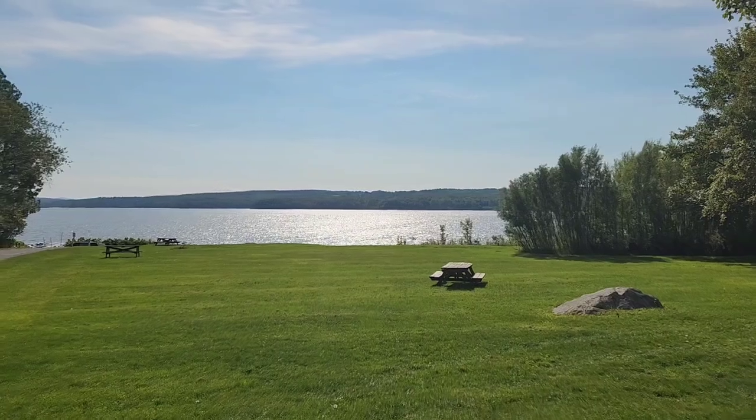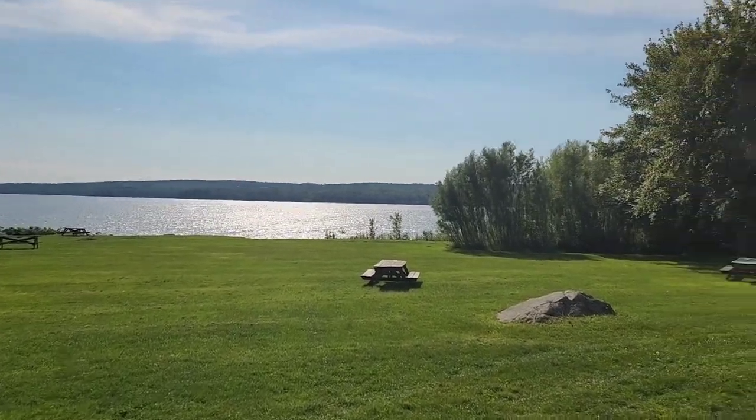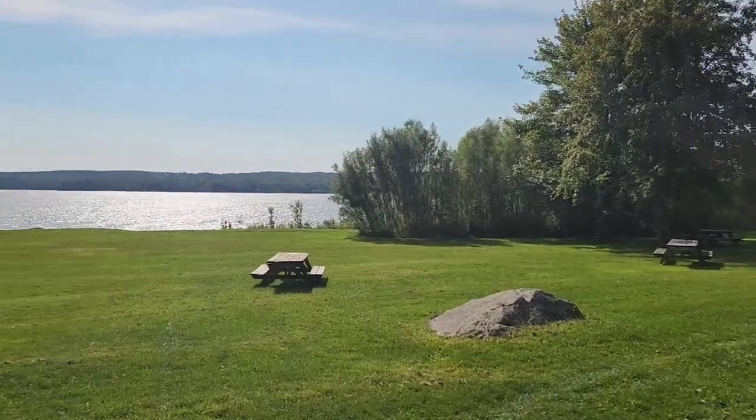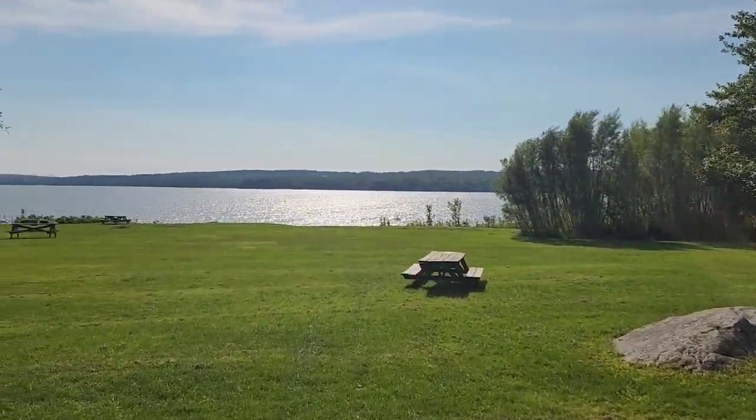Here is the beautiful reservoir. There's lots of boats down here. You can do your volleyball and your beach time. What a nice park. I really like my visit here.